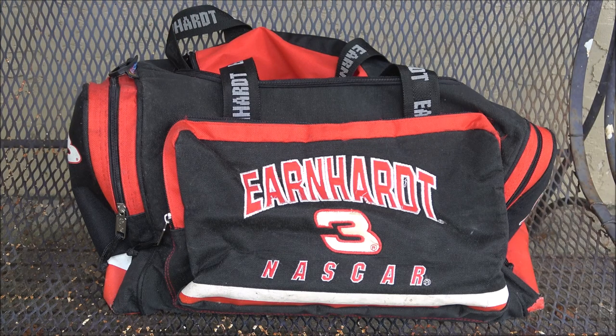There's some things inside that Dale Earnhardt bag that a friend of mine dropped off to me. He told me a few weeks ago that he had some stuff for me. He's always giving me something. In fact, he gave me one of the pressure washers that I worked on, and the pump went bad on it. That'll be in an upcoming video when I get the stuff ripped. But anyway, there's a couple items in this Dale Earnhardt bag. We're going to check them out, see what he gave us.